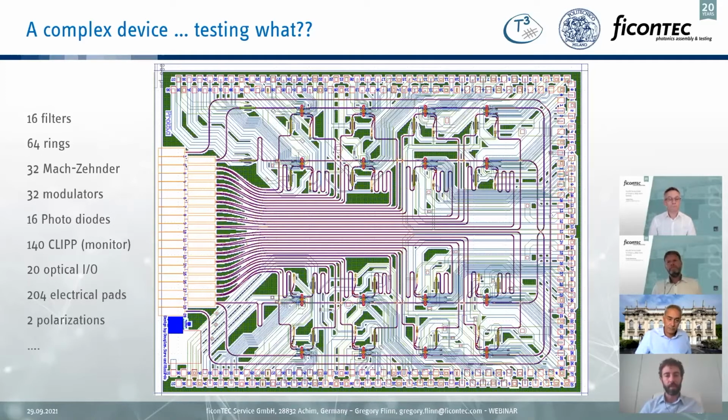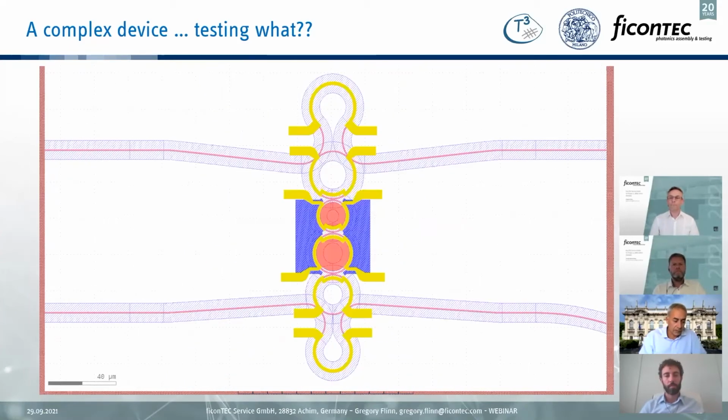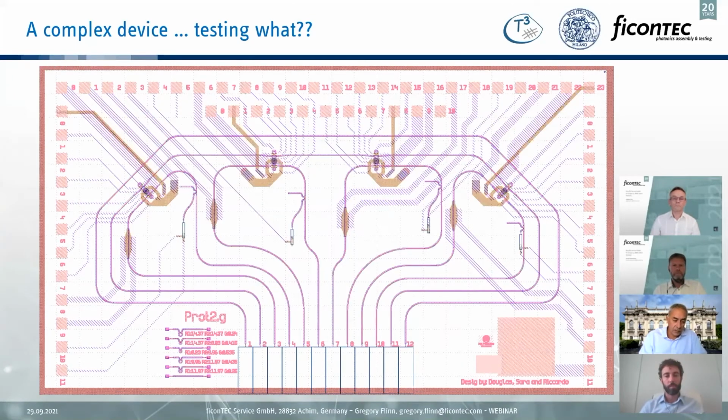What should I test? In the next slide, you see this is a part of the mask layout, a ring resonator that is a building block of these filters, and well, it is a waveguide, a bent waveguide, there are directional couplers, and this is just a ring resonator. Please click, and you see that this ring is a part of the filter. Four rings, two Mach-Zehnder, straight waveguide, bent waveguide, heater, PN junction. Please click, and you see that this is a part of a simple add-drop multiplexer able to manage four channels.